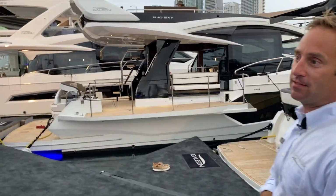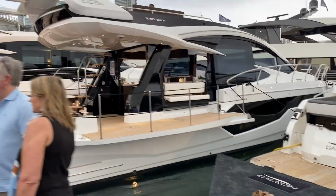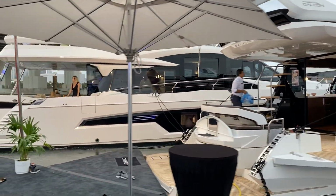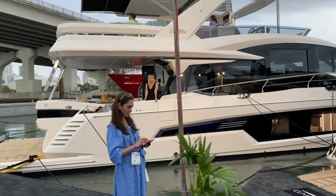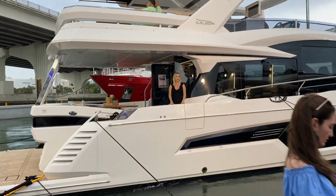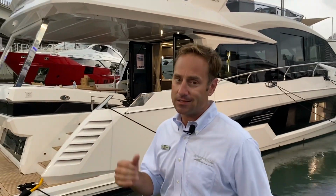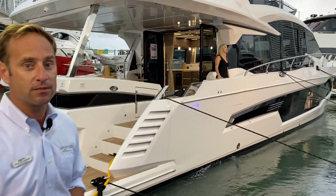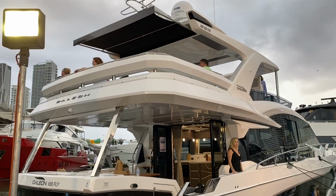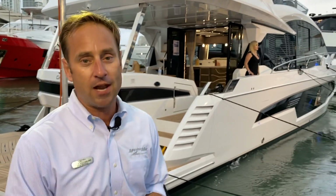Just past the 510 Skye is the 680 Fly. This boat is a long time coming. We're very excited about having the boat here at the show. It's a big boat. It's a 68 that's 72 feet overall. It's powered with twin 1200 horsepower MAN inboards. It's amazing. It's a fast boat for its size. It weighs in at just over 90,000 pounds, and it's got a 30+ knot top end speed. It's a 4 stateroom boat, full beam master, of course, great fly bridge. We're excited about the boat. We know it's going to do very well for Galeon.